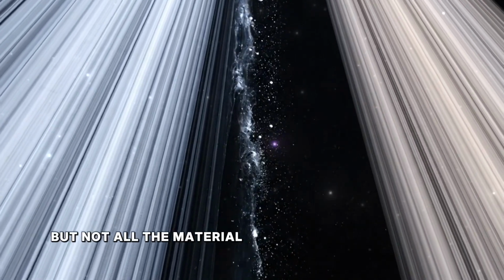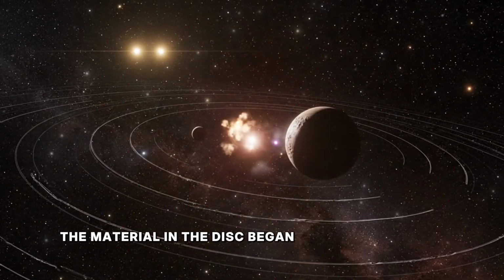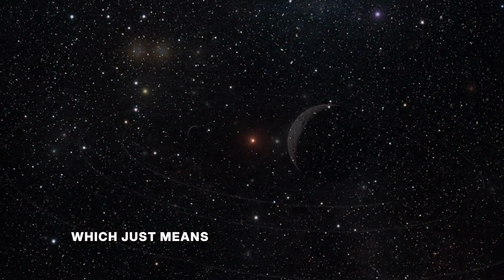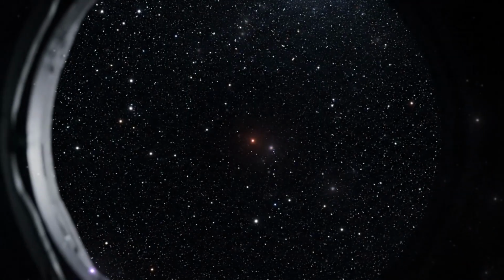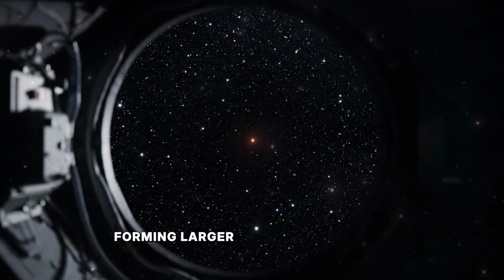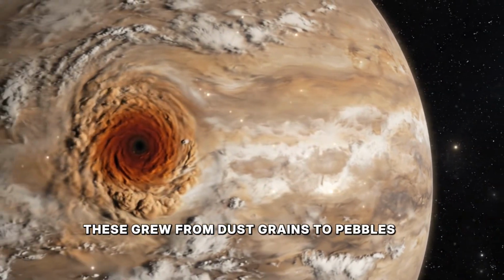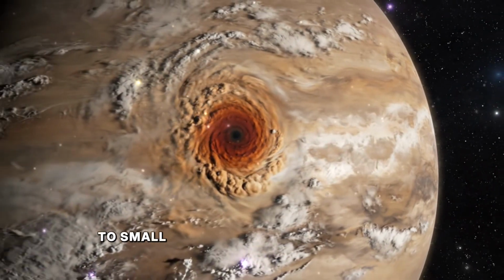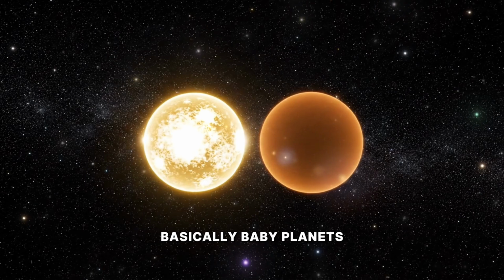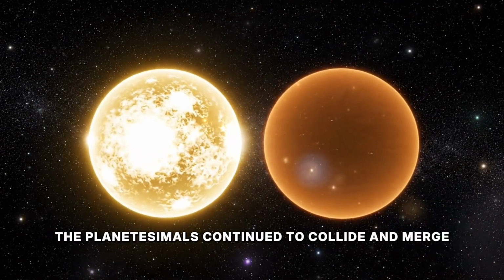But not all the material fell into our central star. The material in the disk began to clump together through a process called accretion, which just means particles sticking together. Tiny particles of dust collided and stuck together, forming larger and larger objects. These grew from dust grains to pebbles to boulders to small planets called planetesimals, basically baby planets. The planetesimals continued to collide and merge.